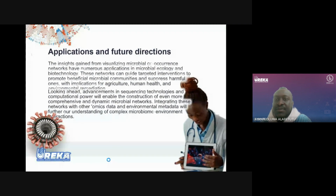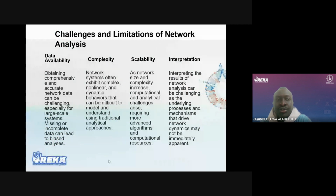That being said, what are the challenges and limitations of this network? Your ability to access data, your ability to understand the complexity, your ability to use this data to create either a complex, a nonlinear, or a dynamic model, depending on the kind of model you are going to use. So you will not be using your traditional model to say directly proportional, inversely proportional. Now you are using serious dynamic words, okay? And your ability to also interpret, okay?